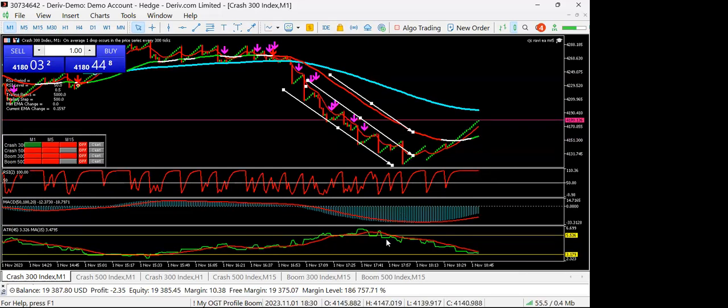Watch here. ATR dropped below the moving average. So then I don't display any arrows. You see there? And look, MACD is flat. We don't want to take chances here. Look how many trades we won.